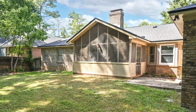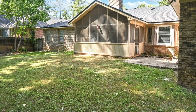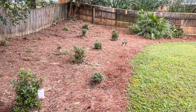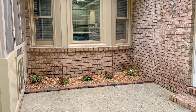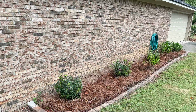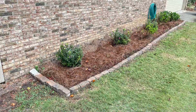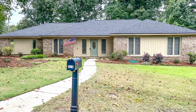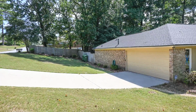Rear view of the house, all brick, new roof, some additional azaleas planted in the backyard, new bay window, 2 new windows for the garage. Did some other planting and some other landscaping. Front view of the house. Side view with a side loader garage, fenced backyard, corner lot.